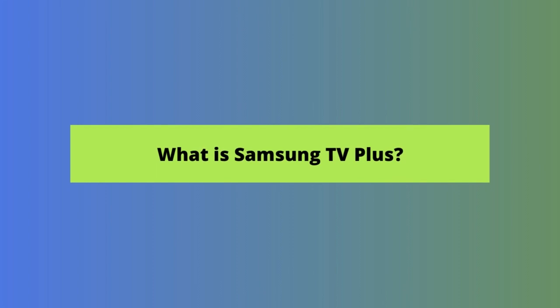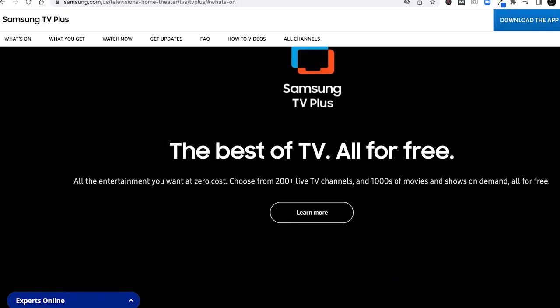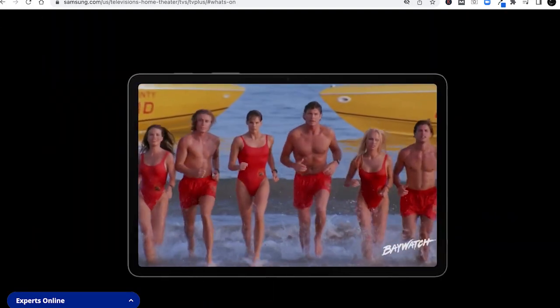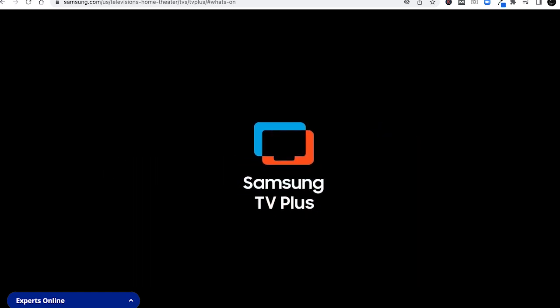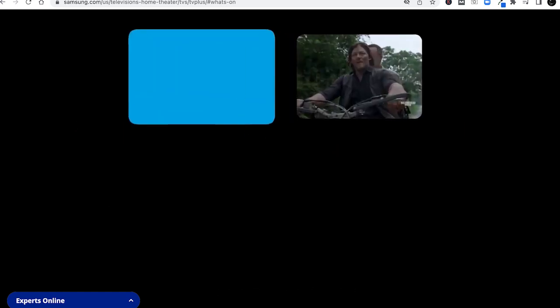What is Samsung TV Plus? It's a free streaming platform that lets you watch movies and TV shows for free. It comes preloaded on Samsung TVs made between 2016 and 2022. But Samsung TV Plus channels are also available on Samsung devices running Android 8.0 or higher, including Galaxy mobile and tablet devices, and even refrigerator 2.0 models made in 2017 and later.